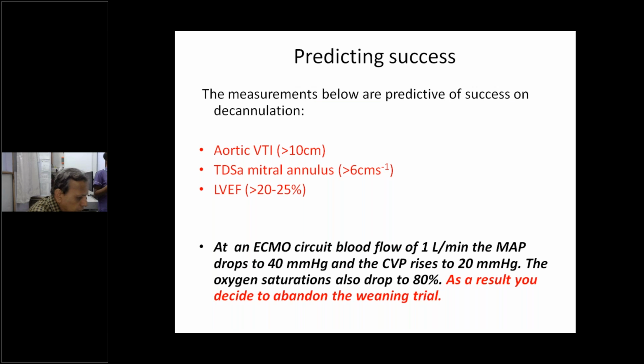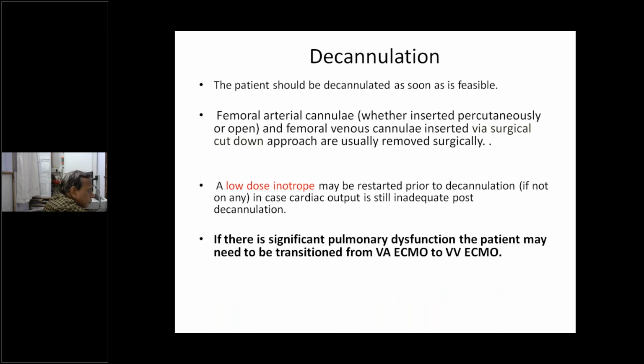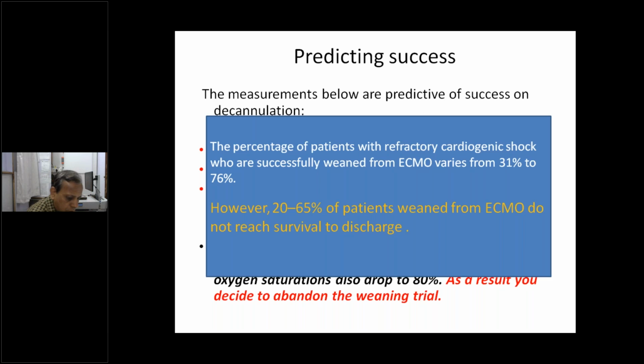When you come down on the flow, if you see the MAP drops by 40 or CVP rises by 20, or the oxygen saturation drops to 80%, you have to abandon that weaning. Keep in mind there is good data for that, because most of the time these refractory cardiogenic shock patients are successfully weaned from ECMO in a very variable pattern, the percentage ranging from 30% to 76%. But even after weaning, 20 to 65% of patients do not survive to discharge. They die because of other reasons that we have to keep in mind before prognosticating veno-arterial ECMO for cardiogenic shock patients.